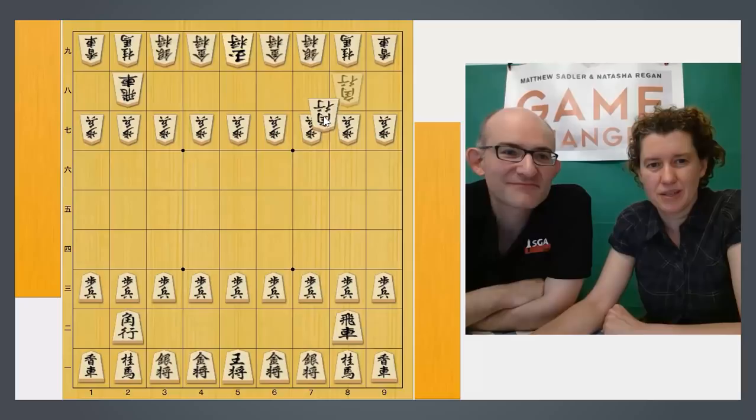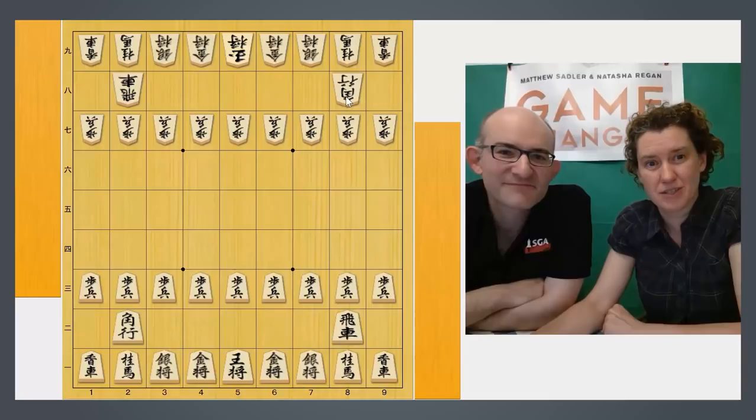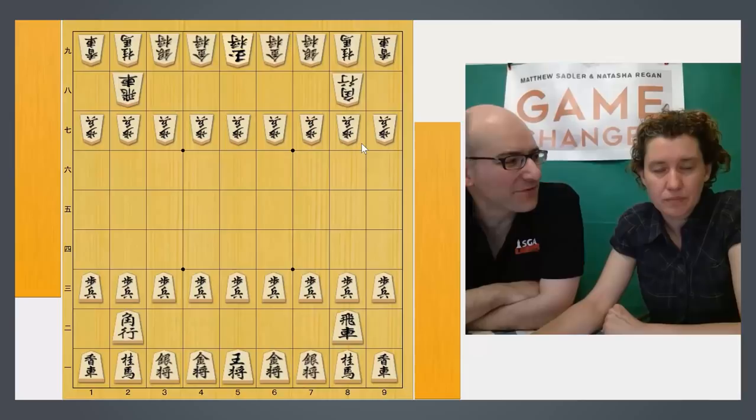You'll notice these are all pieces with Japanese characters on them. It takes a little while to learn, but we recommend going straight to these characters. There are simplified Western Shogi sets available, but we recommend just going straight for the real thing. Yeah, it feels more fun, doesn't it? It feels more fun.